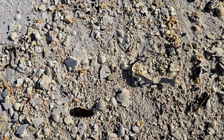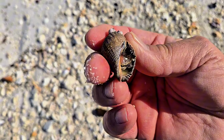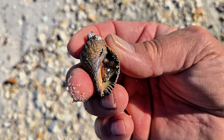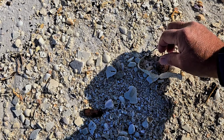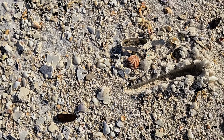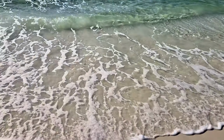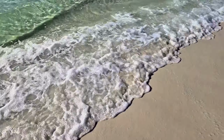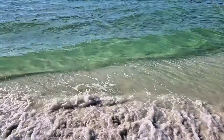Now, there's a rock snail. And somebody's home, it's moving. Look at that. That's pretty cool. Alright. We'll pick this up too. We'll leave that there. That'll be my reminder. Alright, so that's a little too deep. So let me see. I'm gonna put it right here, right over here. Alright, hang on, don't want to drop my camera. Whoa! Alright, rock snail back in the Gulf.